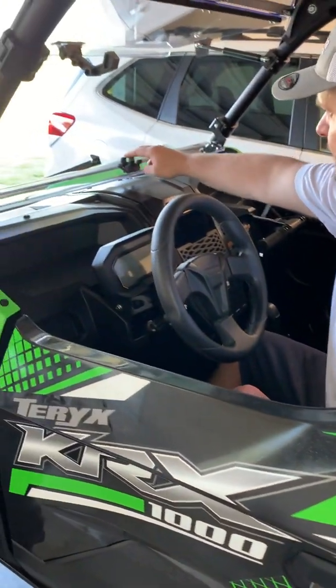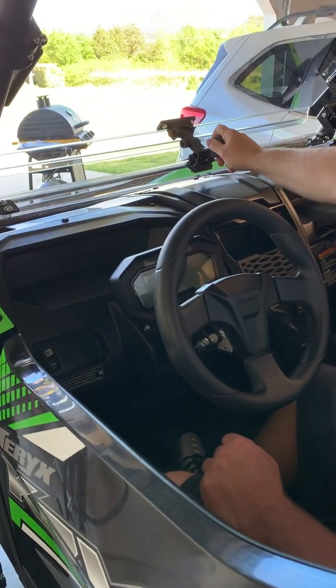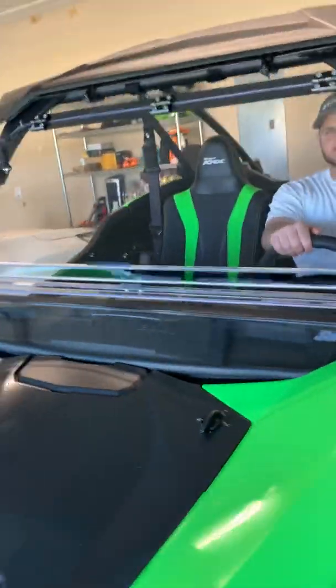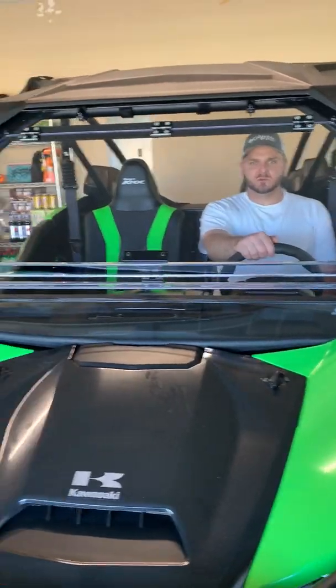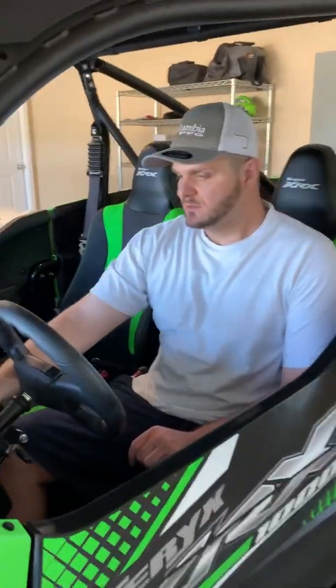This window here comes from Super ATV. It fully opens, or you can half open it like this for some air. When me and my wife went and rode Royal Blue last week, I would have given anything to have had this. We've got some more accessories coming, a back window, some tree kickers.